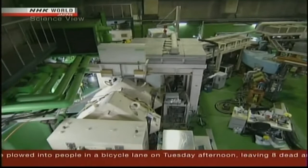Moreover, they are still not done even after creating a new element. What do you mean? They have to detect and prove that they were actually able to create a new element. Here is the equipment for extracting just a single atom of the new element from the large amount of zinc. Actually, it is not that difficult to remove the large amount of zinc.